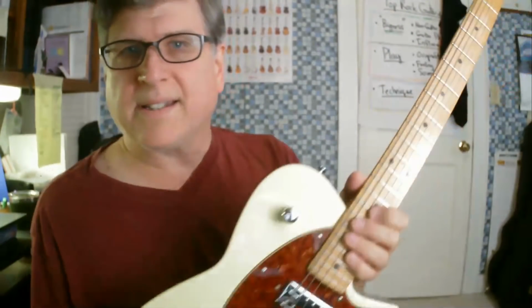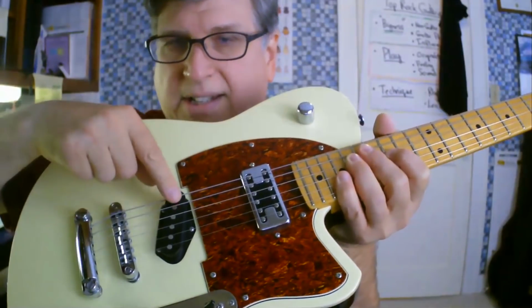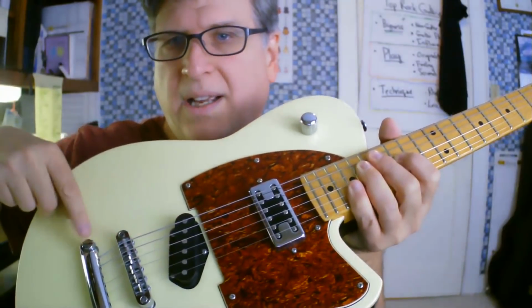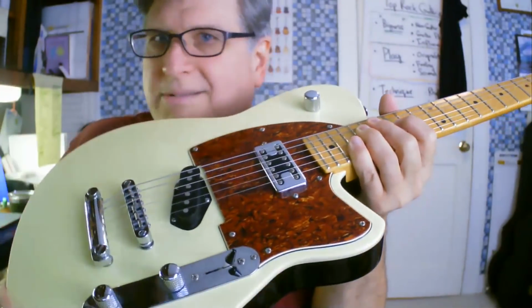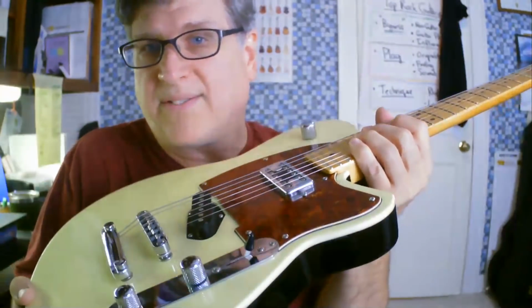The last one I want to show you is this. And this is not only influenced by a Gibson, right? This is clearly a Fender influence. And the body itself is clearly a Fender influence, as is the pickup there. But check this out. That right there, that's Gibson, right? That's the Les Paul. So it took the Les Paul to be able to develop that.